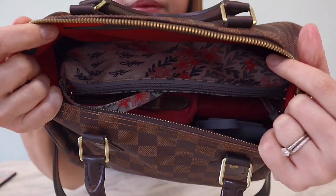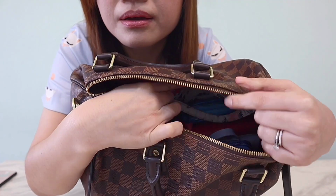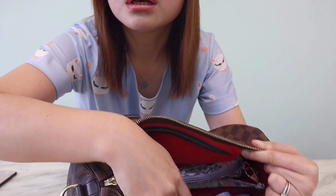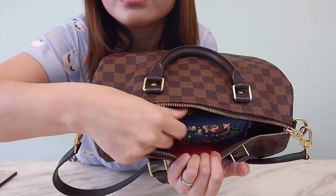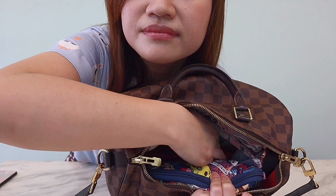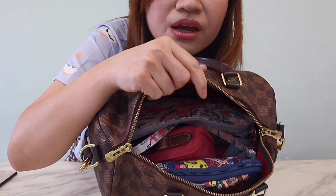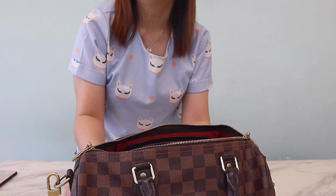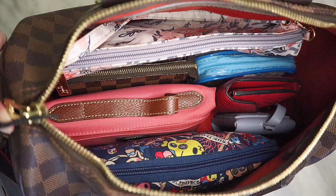I hope you can see inside. Yeah. So all my pouches are inside. Easily I can just pull it out. The diaper pouch, the extra clothes pouch. Yeah, everything. Once you open, you can see everything inside. So it is so much more user-friendly this way as compared to just now. Here's the before decluttering and after decluttering picture.